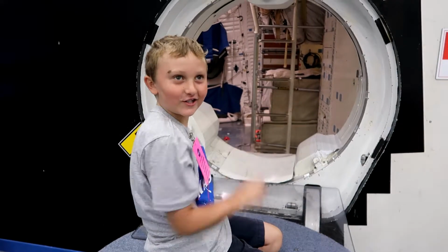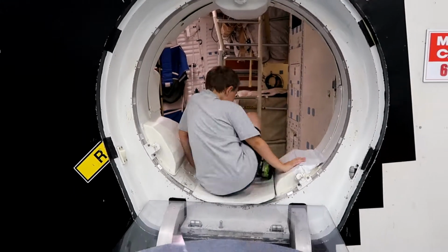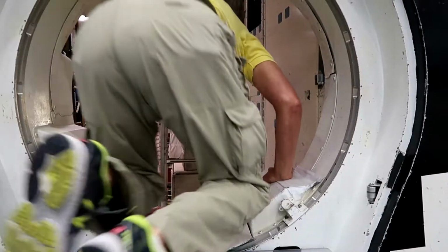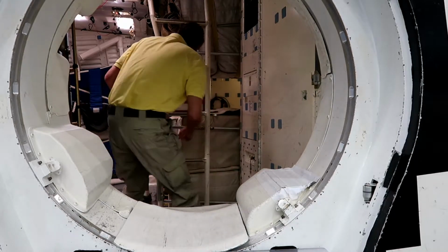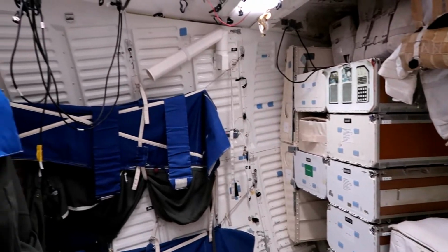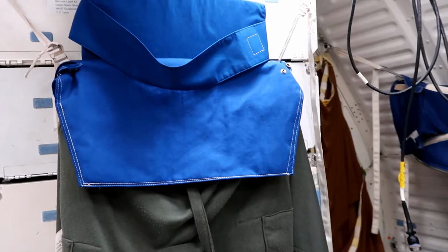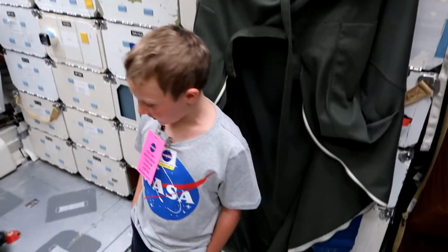Okay, guys, I'm going in the shuttle. Going in the space shuttle. We're in the space shuttle. So you're in the mid deck right now. And the mid deck has a bunch of stowage lockers, and this is where they would fix their food and eat. Don't astronauts eat powder or hard stuff?